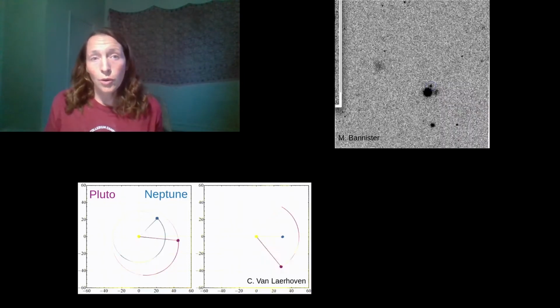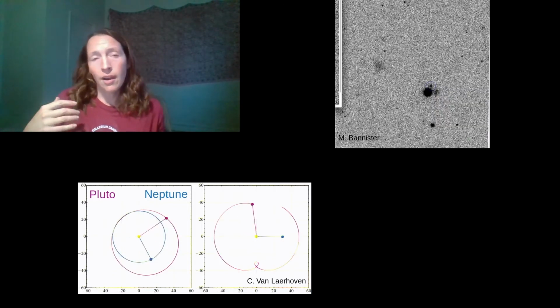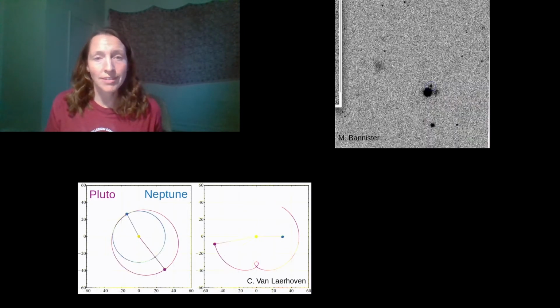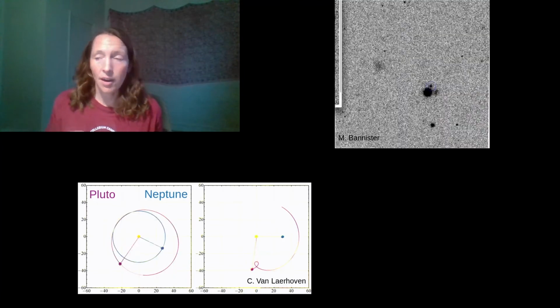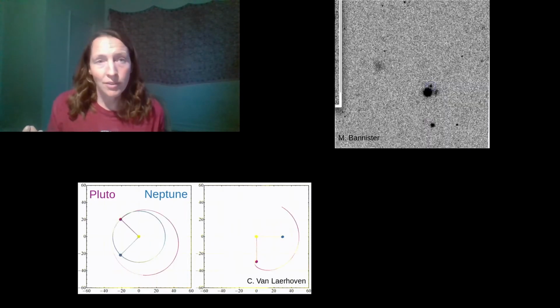So Pluto and Neptune, for example, have this really impressive relationship between their orbits, where Neptune goes around the sun exactly 3 times in the same amount of time that Pluto goes around the sun exactly twice. And so on the left side of this animation, you can see that Pluto and Neptune actually cross each other's orbits, right? So why don't they ever crash into each other?